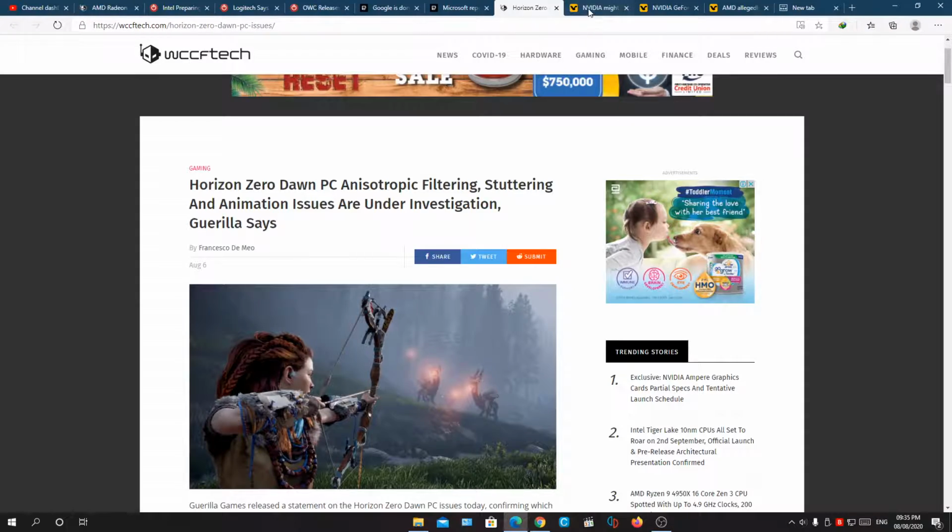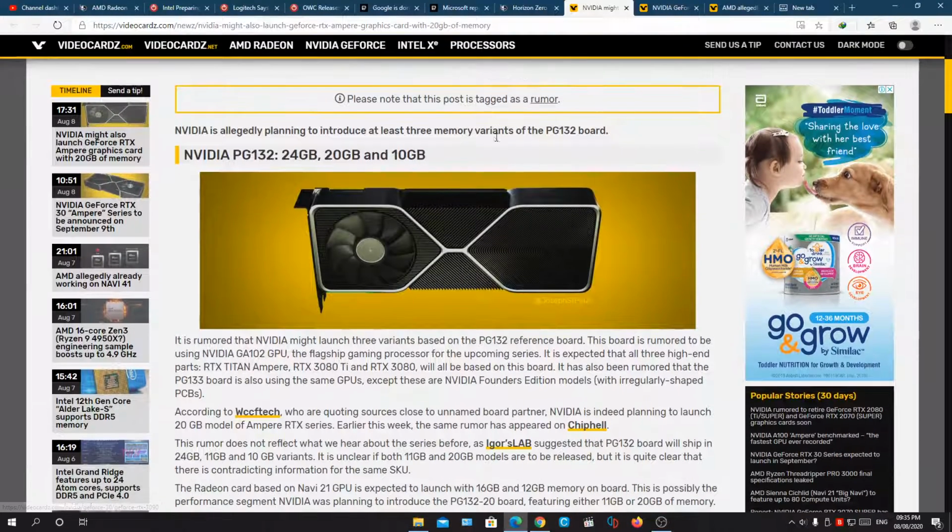Next, Nvidia is rumored to be releasing a 24 GB version, a 20 GB version, and a 10 GB version of their upcoming Ampere cards. The 3080 Ti, 3080. Well, this is a rumor. As enticing as it may seem, you can always take it with a grain of salt.